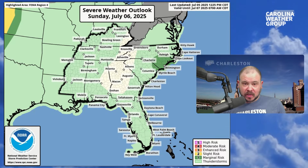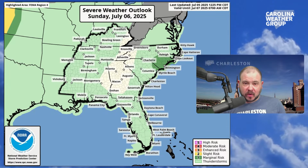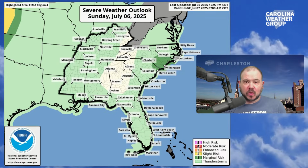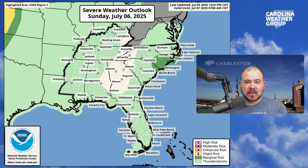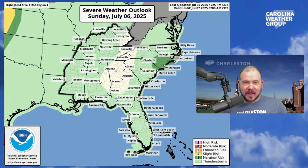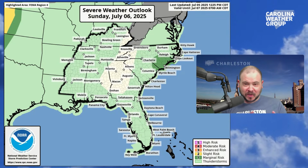Here's the severe weather outlook from the Storm Prediction Center, and you can see it takes in Myrtle Beach to Cape Lookout. Yeah, there you go. I have it up on my prompter, so it's a little small.